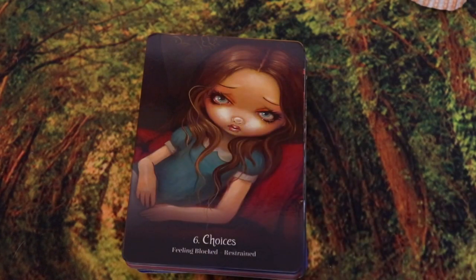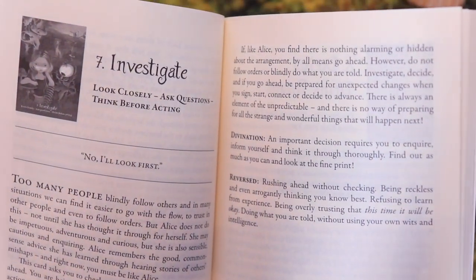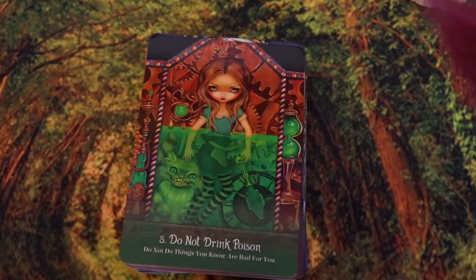And just a little piece of the text. Then we have number 6 with choices, feeling blocked and restrained. Number 7, investigate, look closely, ask questions, think before acting. And the quote is very short. Here you can see, no, I look first. Do not drink poison. Do not do things you know are bad for you. So this is about toxic situations, people, relationships, and also about changing unhealthy and harmful thoughts and beliefs about yourself.